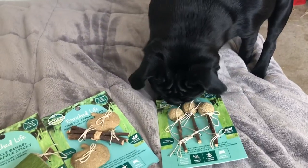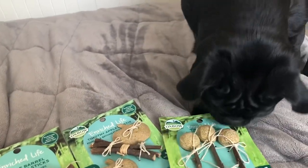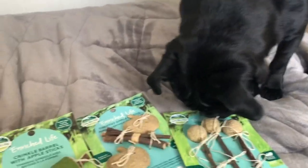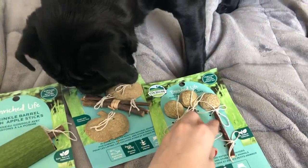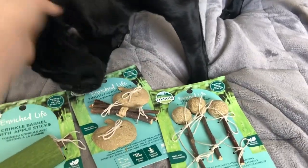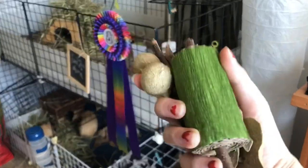Yes, hi Puppy. Check in with the toys. These are not for you. I don't think you like hay. So I'm going to now just give these to them so they have something to play with. Again, this is not necessary. It's just some enrichment and fun and some treats. It is now time to distribute the toys.